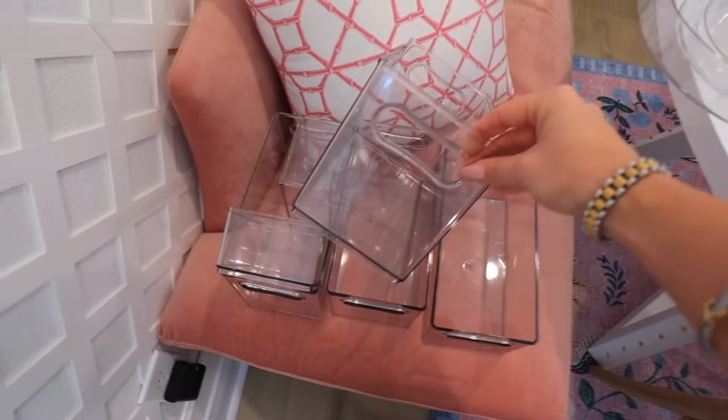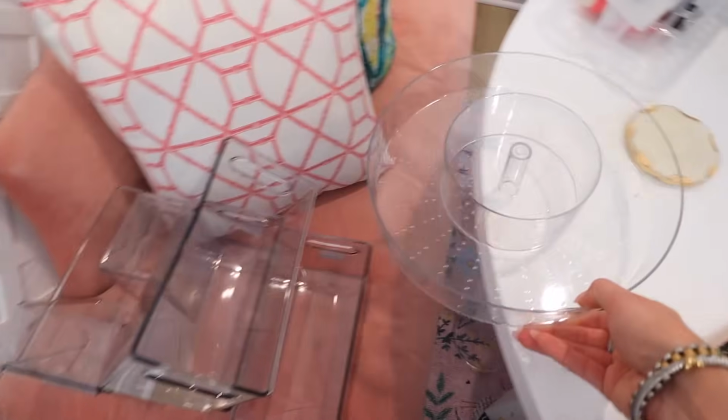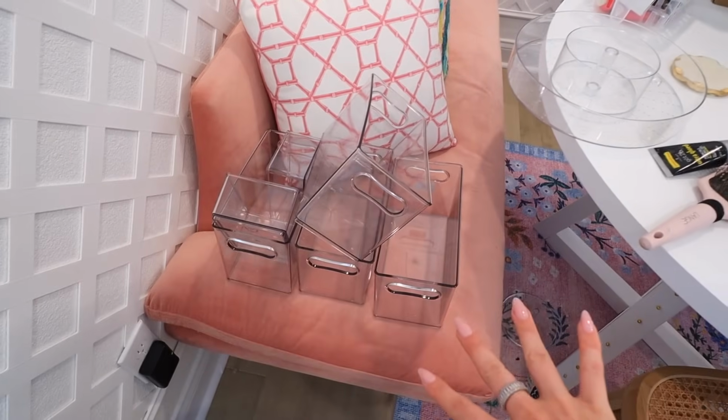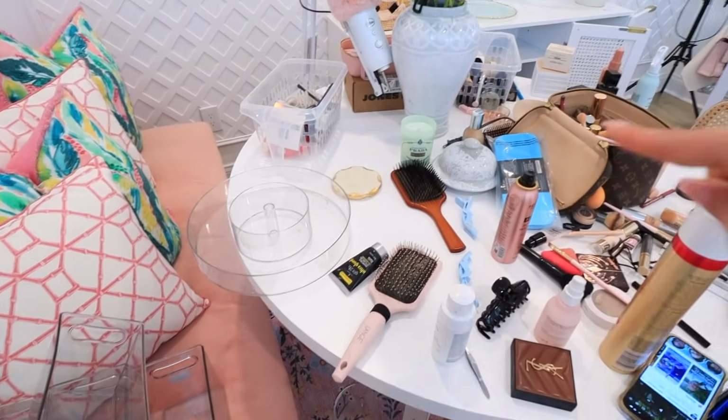So I just grabbed some organizers. I have an organization closet upstairs where I keep all of my organizers, and you guys know I love a versatile style. That way I can use them for a lot of different things. So I'm gonna start sorting makeup as I pull it out. That way this hopefully doesn't happen again for a very long time.